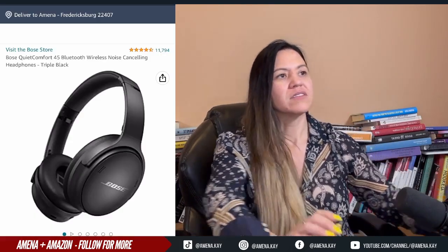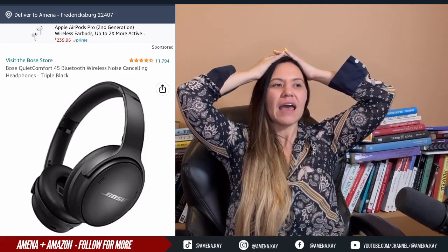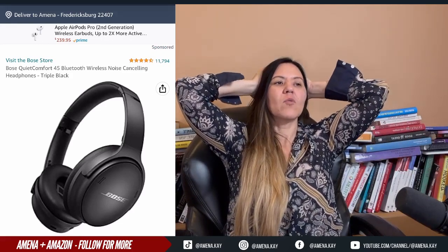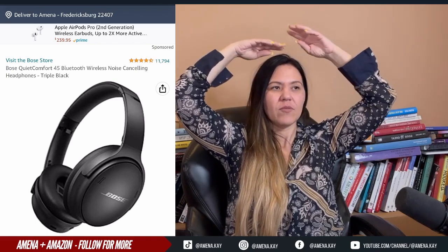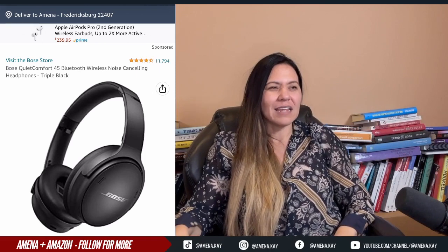All right, so now we got the Bose Quiet Comfort. So kind of like the ones that we looked at with the Apple AirPods, but this one's by Bose. Let's look at this one. I haven't looked at this one in a while. All right, so this one has the padded strap. See, I have the padded strap in the inside. I have a problem with those because those are the ones I've had before that always end up falling apart literally within the first couple weeks that I have it.